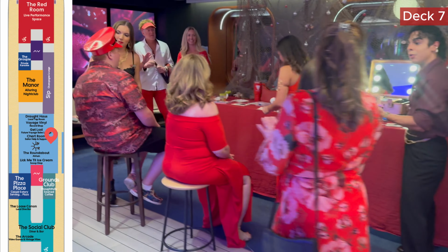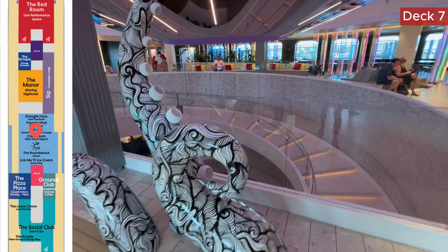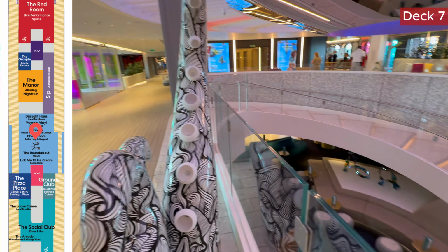All of these areas surround this Roundabout. This is a concept that Virgin Voyages introduced where it's a convertible space where they can have dancing and it serves as a stairwell, but it is convertible and you'll see a lot of stuff happening in the center of the ship since they don't really have an atrium. That's true. This is their atrium. Right.